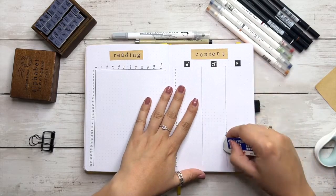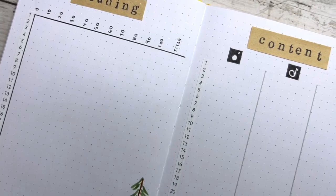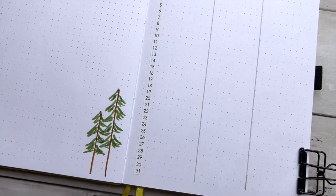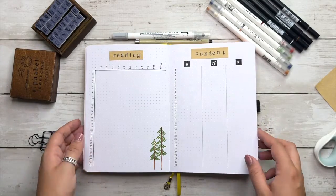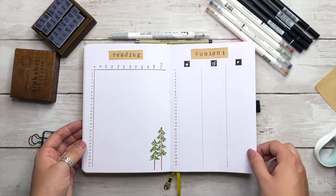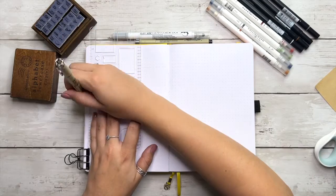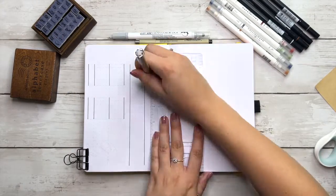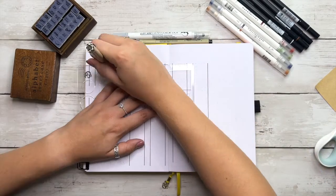And with my reading and content logs all set up, we are now going to be moving on to my expenses log and what goes on in the world. My expenses log pretty much spans over 1.5 pages, and then the second half on the right side is going to be my what goes on in the world, just list style format.